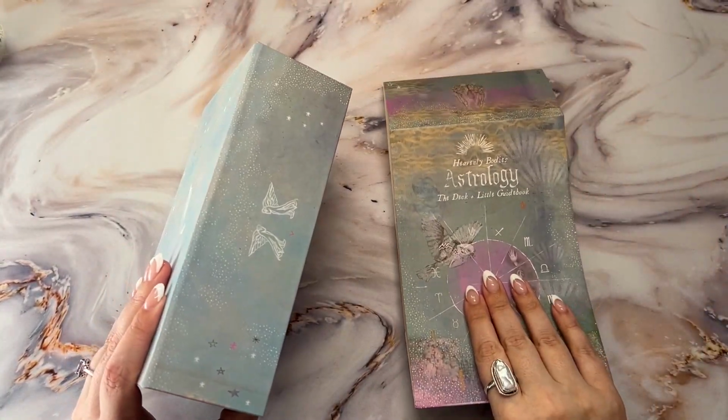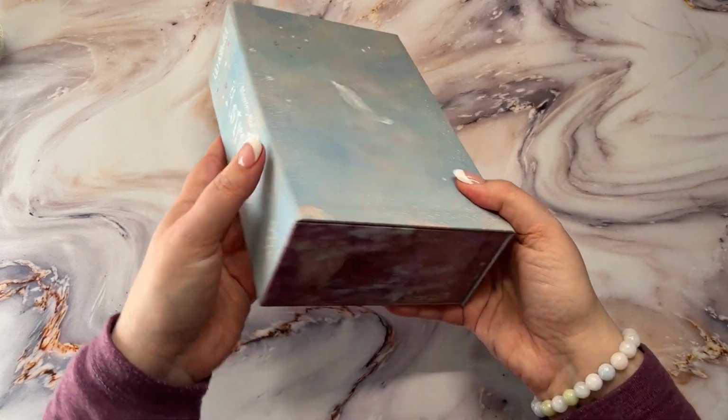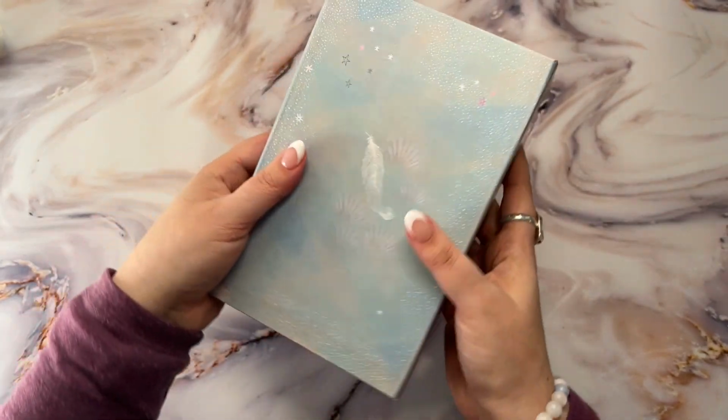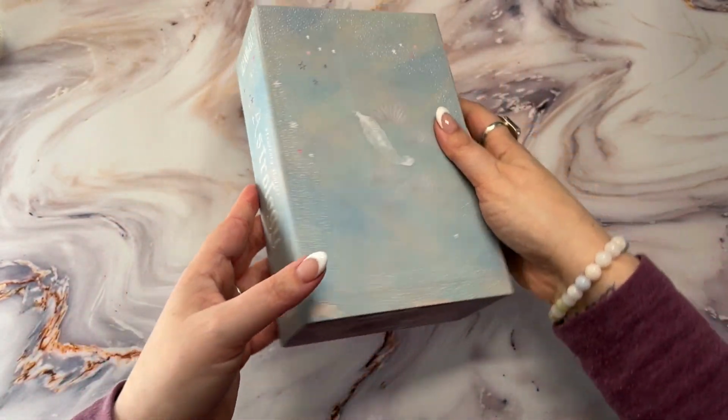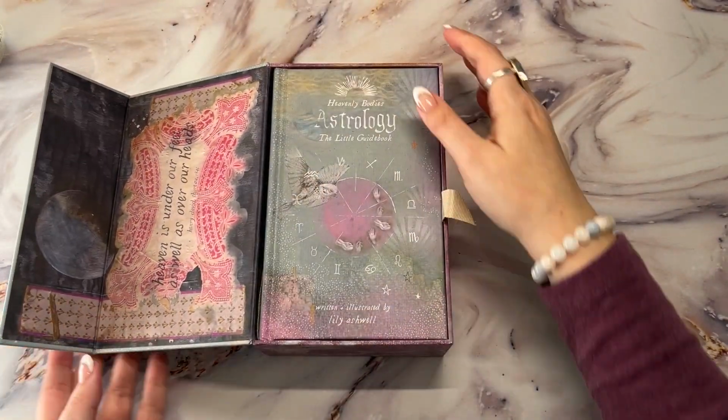What do I do with this now? I guess just kind of fold it down and put it in storage. I don't know. However, I will say this box can definitely be used for other things. It does have this on the side, but whatever, I don't mind it. Open it up.